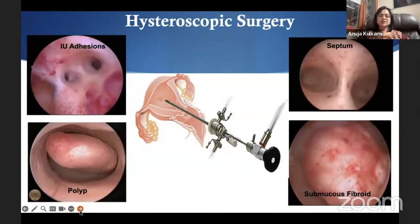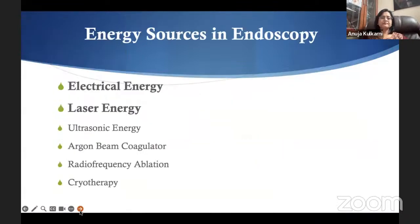As we all know, hysteroscopy initially was used only for diagnostic purposes for a long time. With the advent of newer technology and energy sources, we are now able to use hysteroscopic surgery to deal with many gynecological conditions in cases of infertility, as well as to avoid hysterectomy. The energy sources commonly used in hysteroscopy are electrical energy and laser energy.